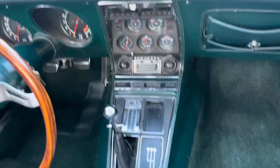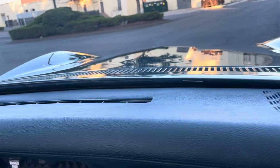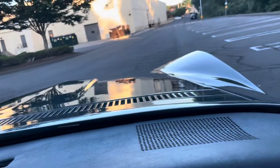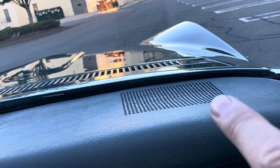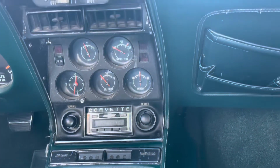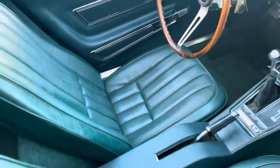This thing is tremendous. Let me show you the upper dash part. The sun's glaring on it, makes it look a little weird. But as you see, usually you see these all broken up. Nothing like that. The center console, all the way from the e-brake cover, all the way up the shifter. All the gauges work. I'll be showing you that in a minute.